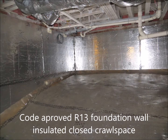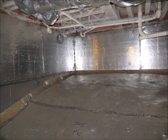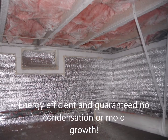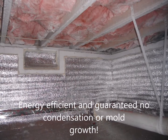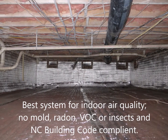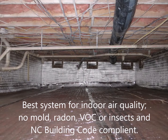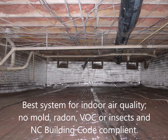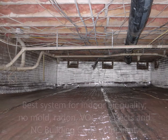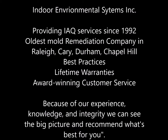Indoor Environmental Systems provides code-approved R13 foundation wall insulated closed crawl spaces. Our crawl spaces are energy efficient and guaranteed to not condensate or grow mold. We have the best system for indoor air quality because of no mold, radon, volatile organic compounds, or insects, and it meets the North Carolina Building Code.